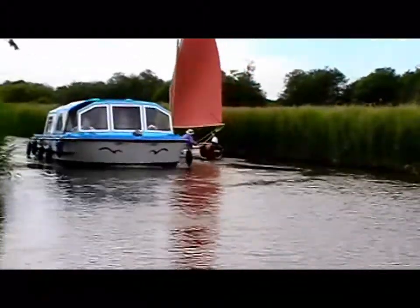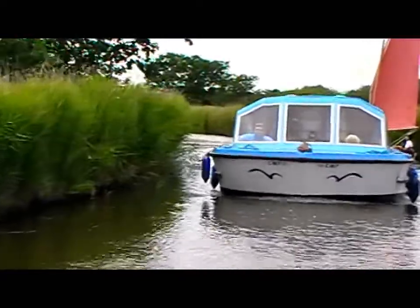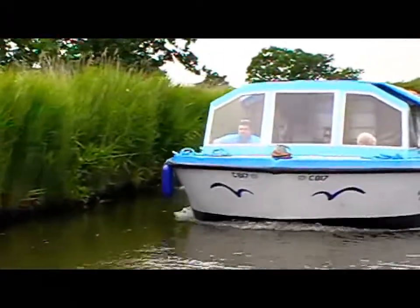Ship ahoy! Streaked right up on the top of the marsh. Plenty of room on the other side of the boat.